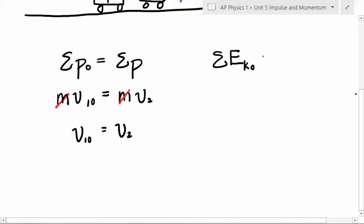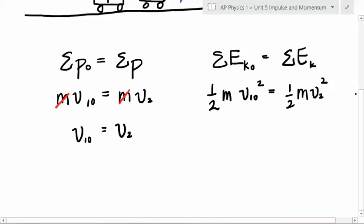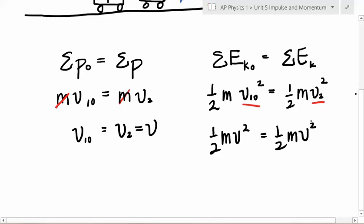Very good. So let's look at the initial kinetic energy and the final kinetic energy. Initially, what's moving in our system? 1, 2, or both? 1. So that would be 1/2 m V1 initial squared. Then what's moving after the interaction? 2. So that would be 1/2 same mass, and that would be V2 squared. These two velocities are equivalent, so we could just call them V for simplicity's sake. So 1/2 mv squared would be equal to 1/2 mv squared. So what is also conserved in that interaction? Energy, kinetic energy to be specific.